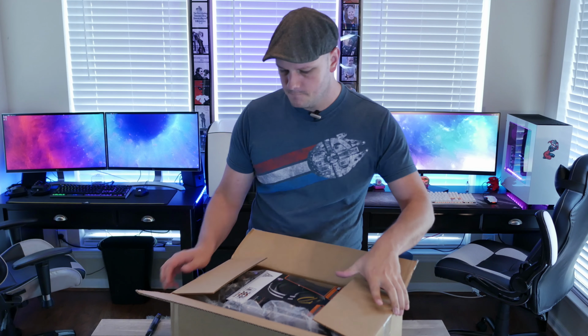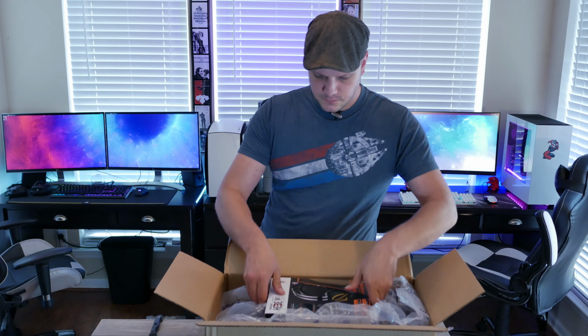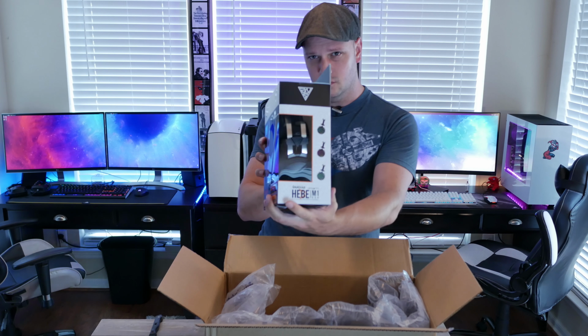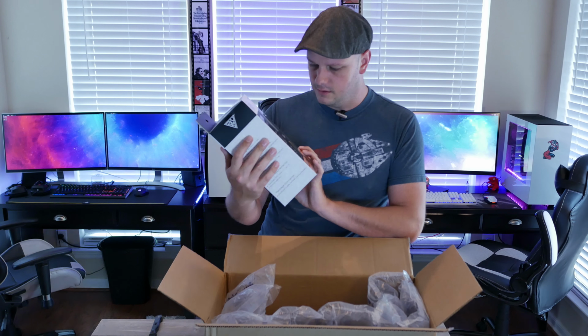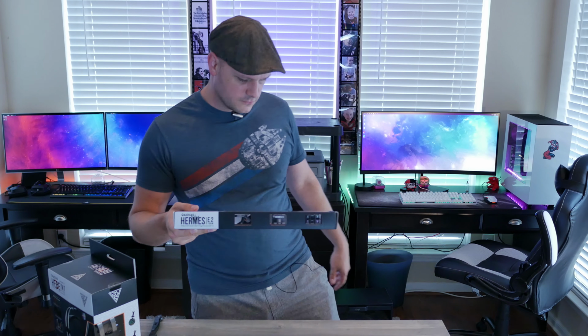Oh, a piece of cardboard. Very nice. The Hebe M1, and if I recall, this is their kind of flagship headset. I think its MSRP is around 70 bucks, which is a little high, but we see some quality stuff even through the box here. Hebe M1. Oh, hooray. This is cool.